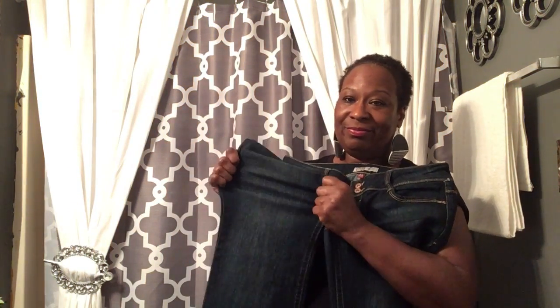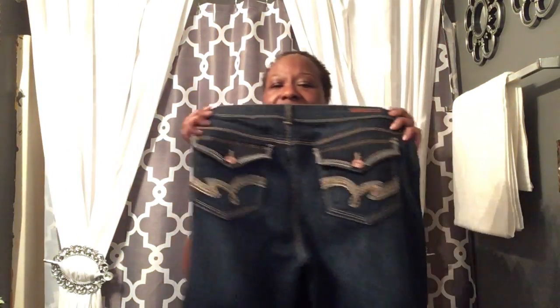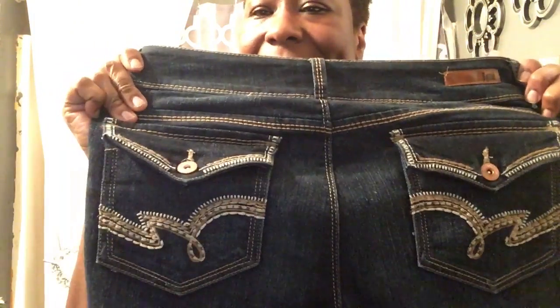My next pair of jeans are these Sophia Hipster Flame. Okay. And they are stretchable. That's what I be looking for, the stretchable jeans. Look at the pocket design in the back. It has pockets in the front with the 2 little buttons here. Copper color buttons. Zips up in the front. Okay. What it looks like.